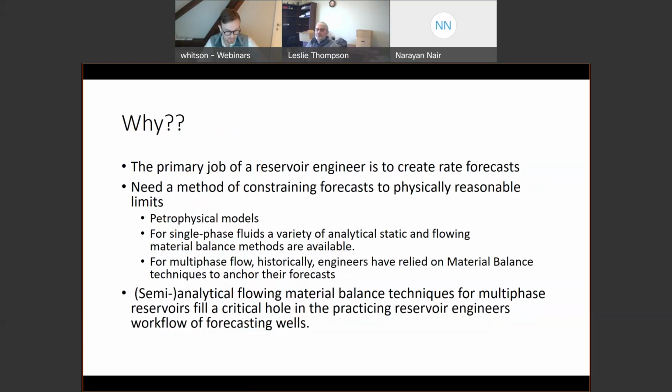Okay, so why are we doing this? Well, it's pretty obvious, but anyway. One of the biggest jobs of a reservoir engineer is to create rate forecasts, but those forecasts have to be constrained by what is actually contained in the tank. We have several methods of doing that, petrophysical models. If we have single phase flow, then we have nice static and fluid material balance methods. For multiphase flow, historically, people used tank models and material balance methods as well. But it's clear that nowadays, especially with our unconventional reservoirs where you have really low permeabilities, we need semi-analytical fluid material balance techniques for constraining the reserves in place.